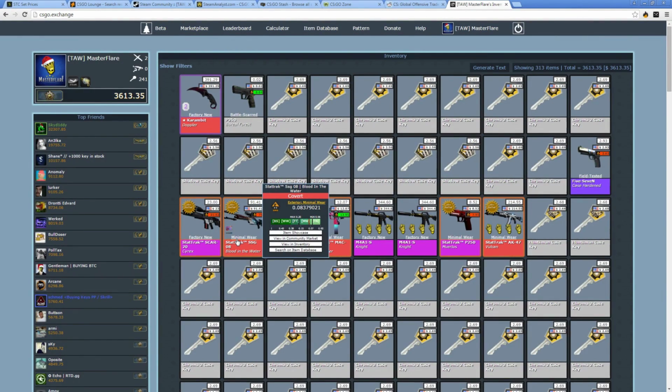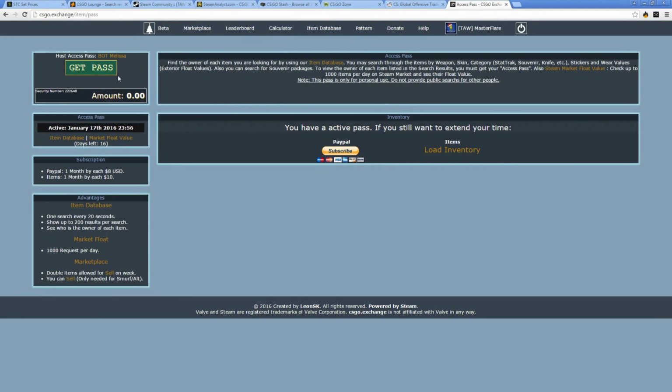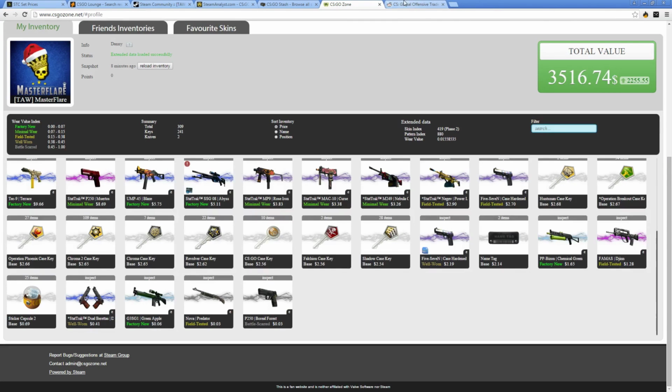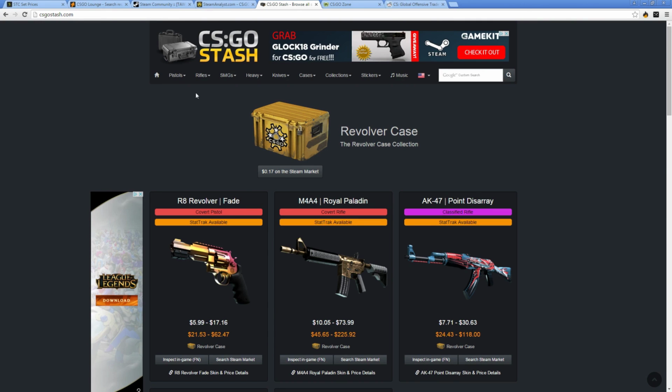more updated pricing than CS:GO Zone, and it also lets you search up item databases for certain sticker layouts and all that, and it's a lot more in depth if you're using the item database. I really suggest you guys grab an access pass if you are interested in stickered guns. That's just a side note. I can always leave a video on how to use CS:GO.Exchange, but I'm pretty sure there's a lot, and the owners don't really want me sharing that. So, to move on, we just looked at CSGO.Exchange, CSGO Zone, and now we can go to CSGO Stash quickly.